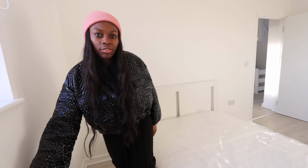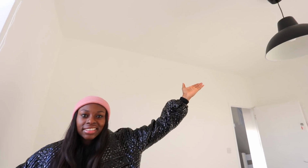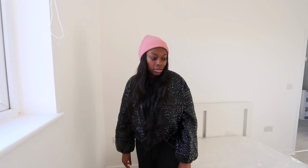We didn't change any of the radiators. The radiators and central heating here worked really, really well. We already have double glazing and we've got the really high ceilings in this building. Because it's an old house, they have great ceilings, but you have to be careful about insulation and keeping it warm. So we checked the central heating, works really, really well. But it's nice and tidy and clean.